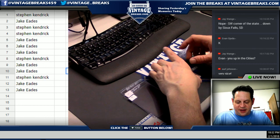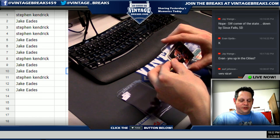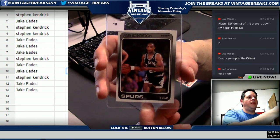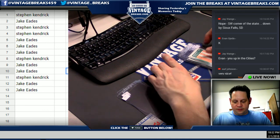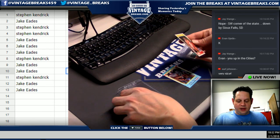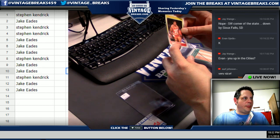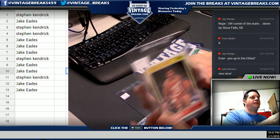Alvin Robertson was definitely an all-star. He was a great player. Here later in his career with the Spurs. Pretty sharp, just a hair off center left to right. And this is spot 11. Rodney McRae going out to Stephen K. And then Jake, you will get the last two spots.